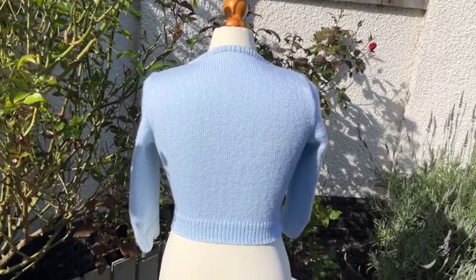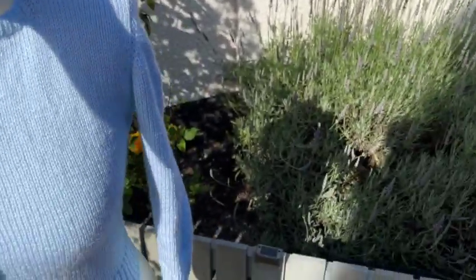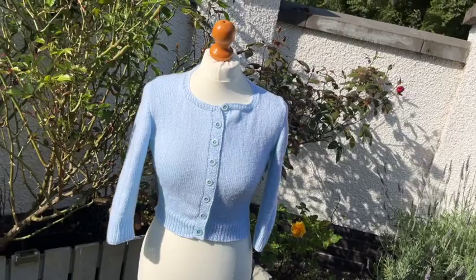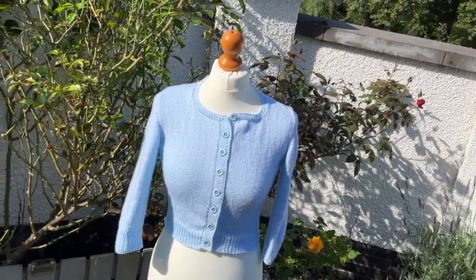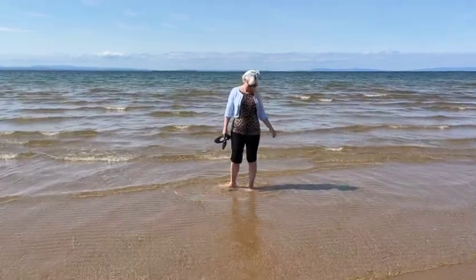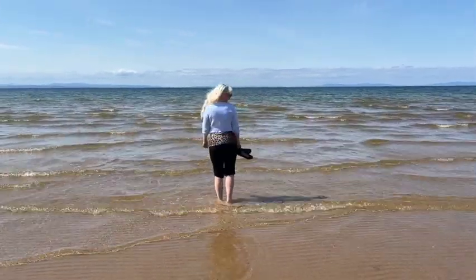But on to how I style this beauty. Well, would you believe, my friends, if I said to you that when we had planned to visit the beach, it was a less than sunny day on this particular day, but it ended up like this. Stunningly beautiful sunshine at the beach and 25 degrees. I'll take that.